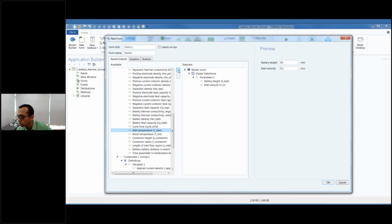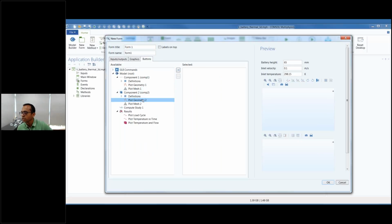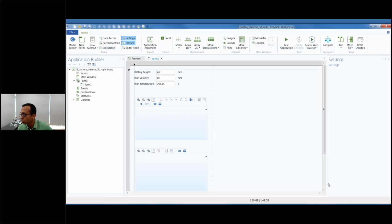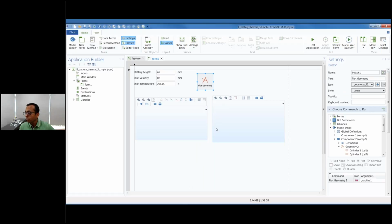So maybe I let them change the battery height, the initial velocity, and perhaps the initial temperature. And then I also let them access maybe the cell geometry, as well as maybe the load cycle curves. And I also let them plot the geometry and maybe compute the results. So this is how my customized user interface is going to look now. So if I click on OK, I go to the model editor, where I can start modifying my user interface.